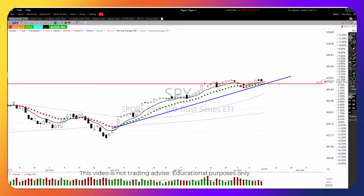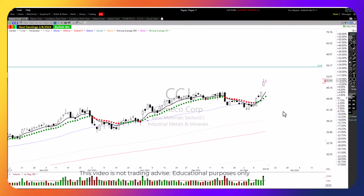Let's switch things up just to be different. Instead of looking at the market, let's look at some charts that might be setting up, and then we'll look at the market, okay? So let's just start right here with CCJ. CCJ is a big move to the upside. A couple ways to trade this.